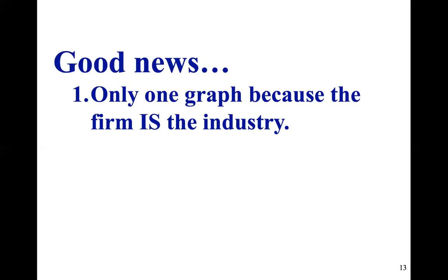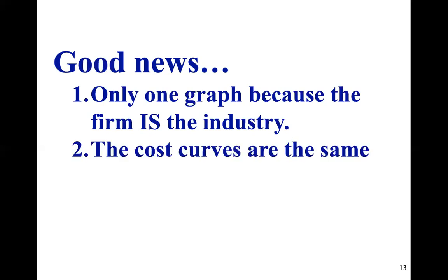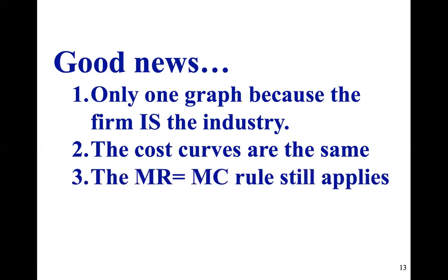So if you think about what we did last unit, we had to do two side-by-side graphs showing the market and then a representative firm. We don't have that situation in this unit because the market is the firm. So there's only one graph to draw. Another thing that's really helpful is the cost curves are all the same. So all the cost curves that you learned how to draw and interpret last unit are going to be exactly the same for the monopolies we draw today.